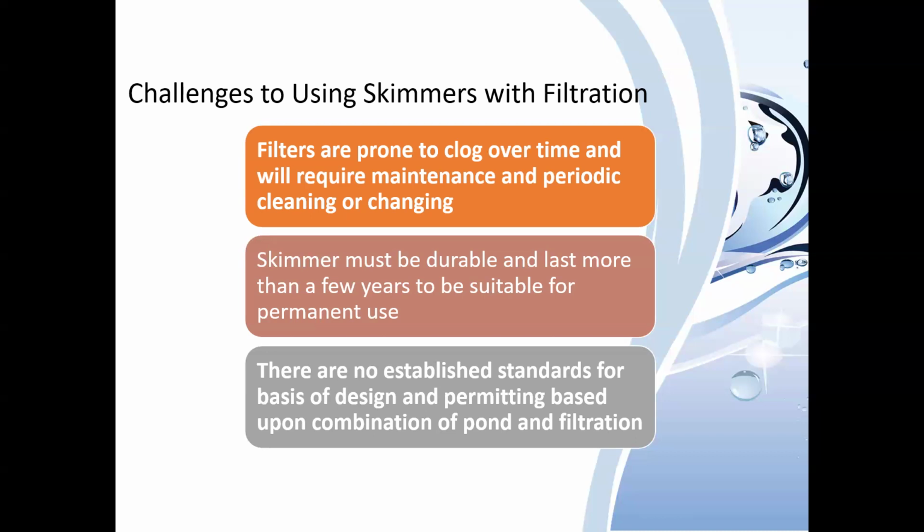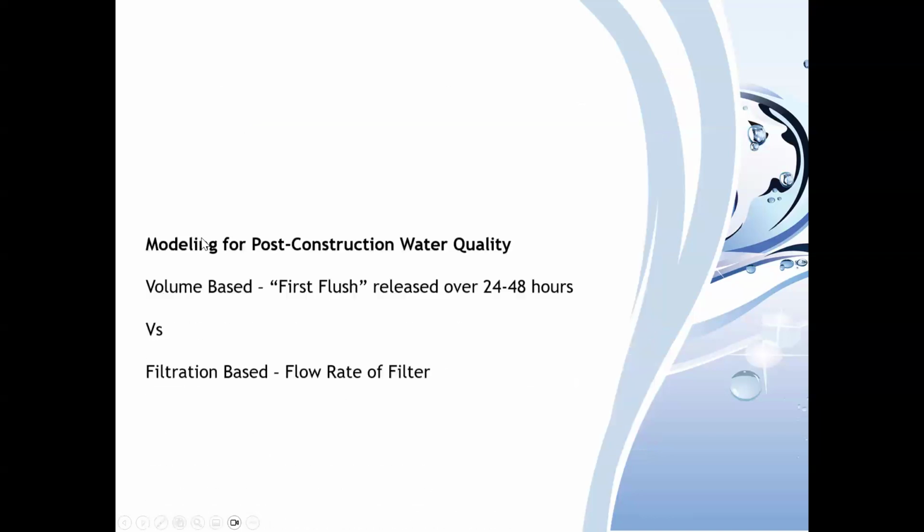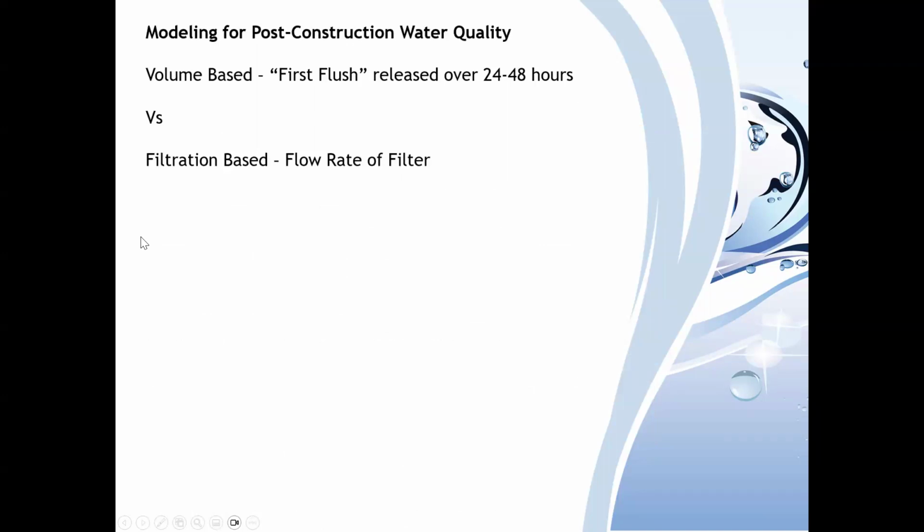Some places have like a velocity requirement or low flow requirement that they may do. Regulations vary so much, it's hard to say kind of one size fits all here, but I just want to give you the concept of doing that. So we're going to jump in and look at a model here, or a sample of how you would model the traditional first flush release over a filtration based, flow rate of filter product, and kind of how it would differ as far as your pond size and obtaining water quality.